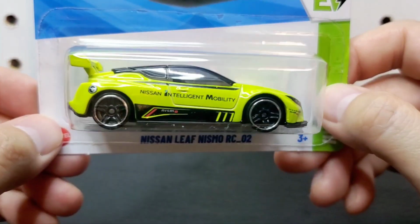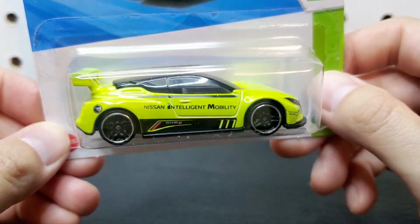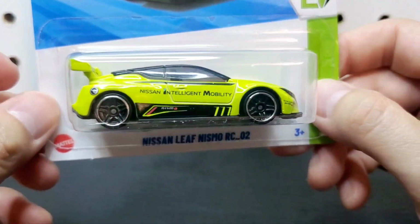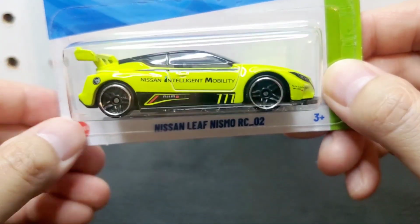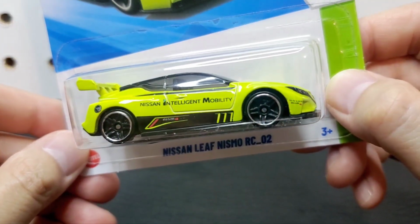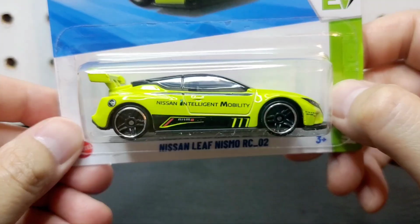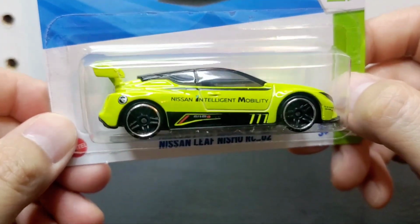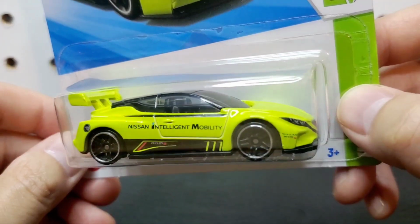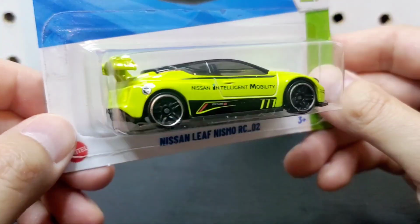Now this vehicle actually came out in 2021, and the first one was a silver color, if you remember the very first edition. Next it came out as a red one, and then a black color, and then a blue color, and then another red version, and then white, and then this lime green. So there have been 7 colors, including this one, of the Nissan Leaf if you have been collecting this vehicle.